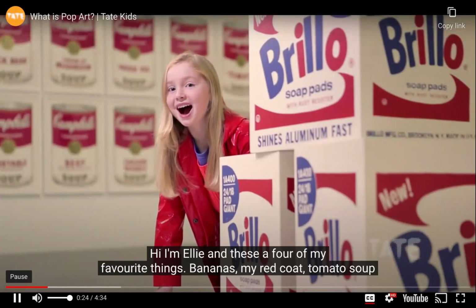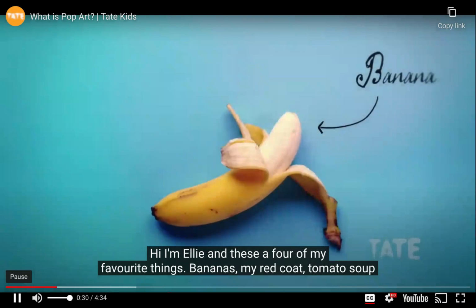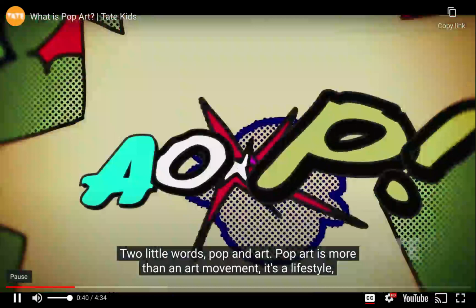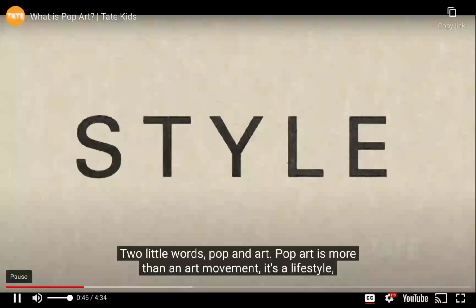Hi, I'm Ellie, and these are four of my favorite things. Bananas, my red coat, tomato soup, and comic books. But what do they all have in common? Two little words. Pop and art. Pop art is more than an art movement. It's a lifestyle, a craze, a way of looking at the world.